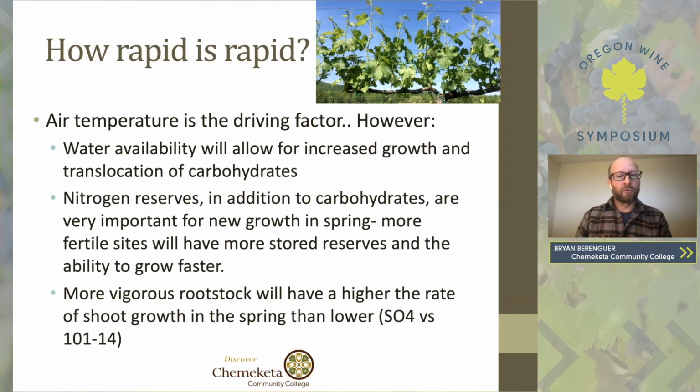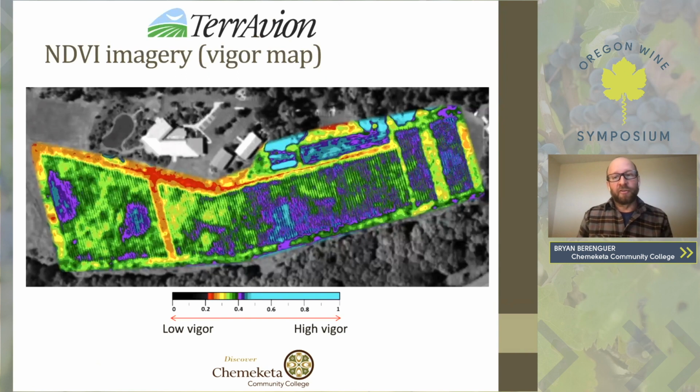Rootstock is also important. More vigorous rootstock will also influence higher rates of growth on the scion, and hence on the shoot growth. So for example, SO4 is going to go much faster than 10114. 2309 is going to go much faster than Riparia Gloire. And of course, this is not uniform throughout the vineyard.